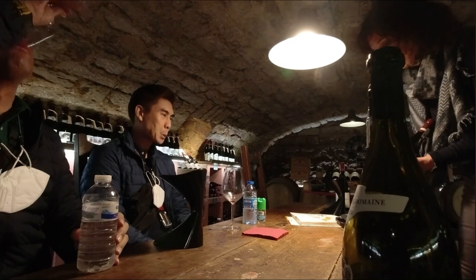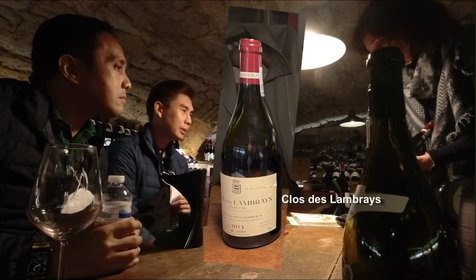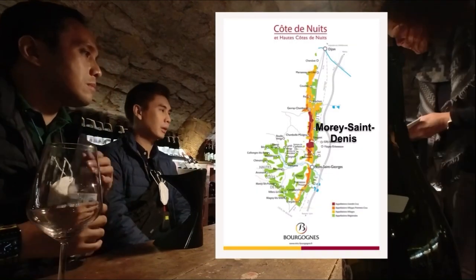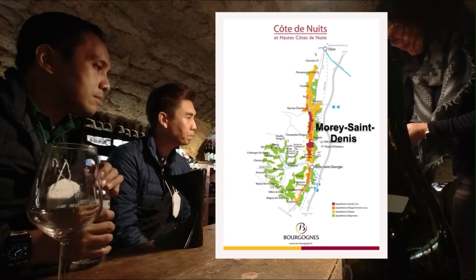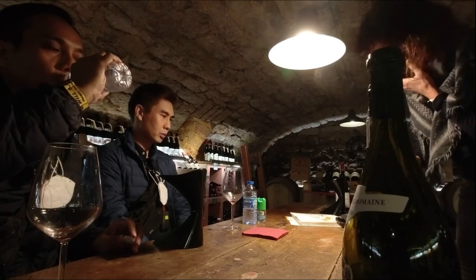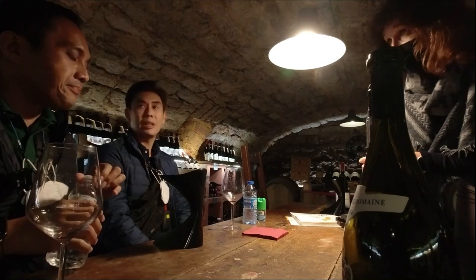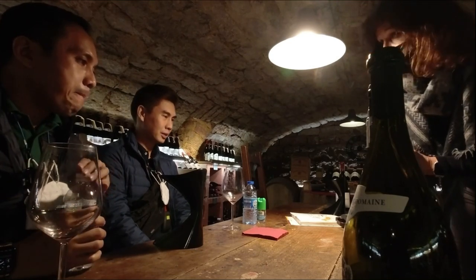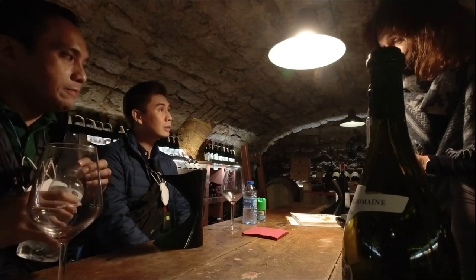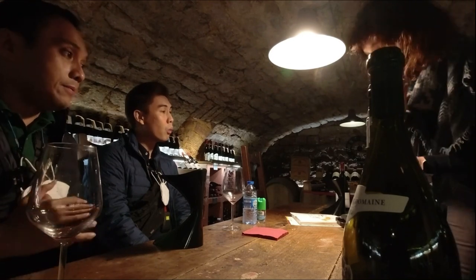So we go to Clos des Lambrays, which is a monopoly in the village of Morey-Saint-Denis. So we are in this village here, Morey-Saint-Denis. And it's a monopoly. It was bought by the group LVMH, Louis Vuitton Moët Hennessy, in 2014. The plot, which is 8 hectares big, they paid 100 million euros for the vineyard.